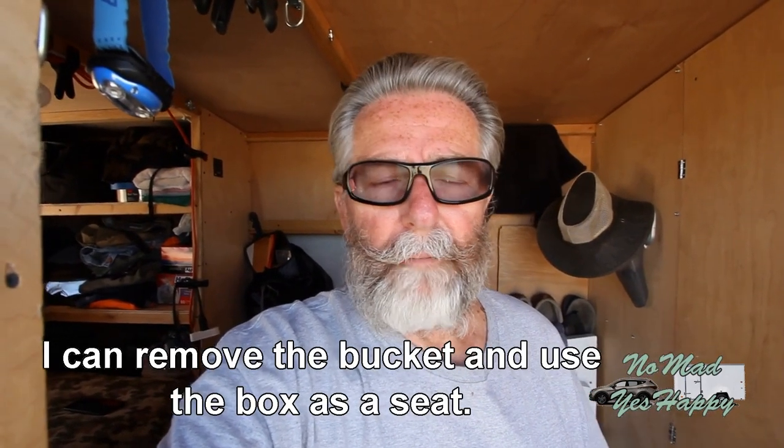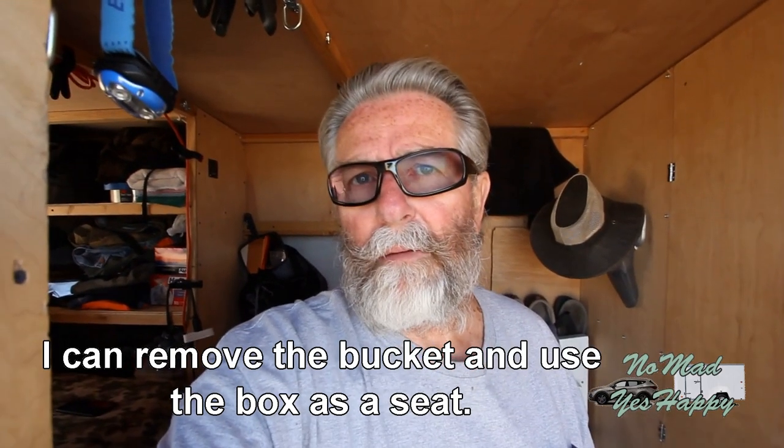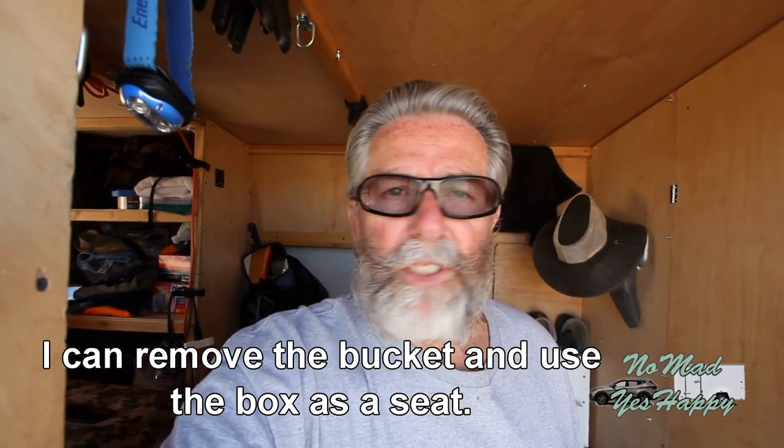This box comes out of my bathroom, and I can carry it out into the wilderness, and if I don't want to bag my waste, I can dig a cat hole and bury it out there. 6 to 8 inches, probably no deeper than 12. Basically, you want to be deep enough to where you can cover the waste material, but not so deep that you get out of the biome.